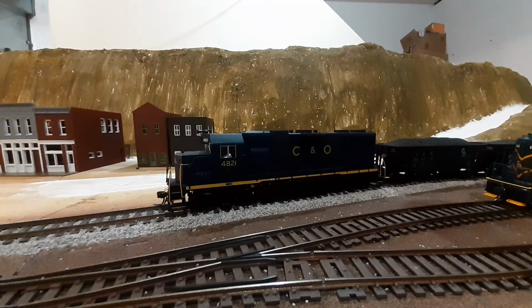And I will point out too that with these MRC throttles, I kind of forgot this. I have no headlights on any of my Atlas or Athearn locomotives using those throttles. I don't know if it's the voltage and how it applies to the rails, to the locomotive, as to why I have no headlights. With that being said, I ordered LEDs for all the locomotives that don't have headlamps.